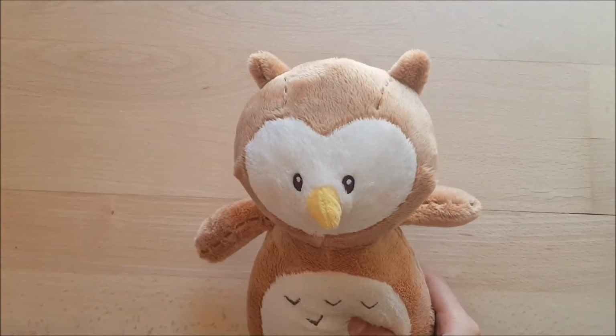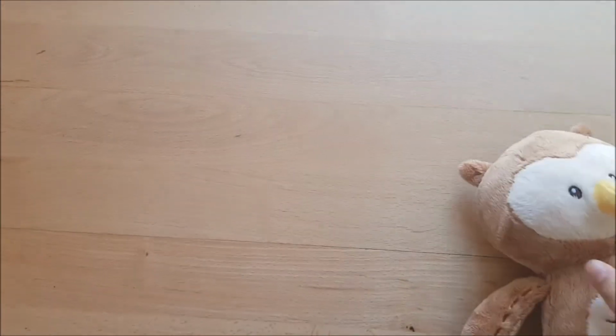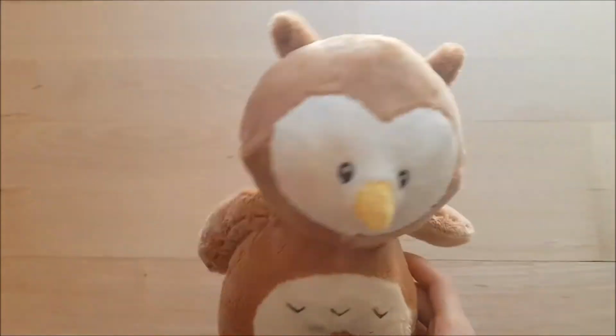I was out yesterday, and I went to the toy store. I got a new stuffy, isn't he cute? Hoot hoot hoot hoot. Her name is Auna, and I love her so much. Oh, she's so cute, and so soft.